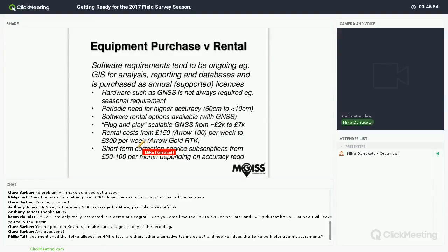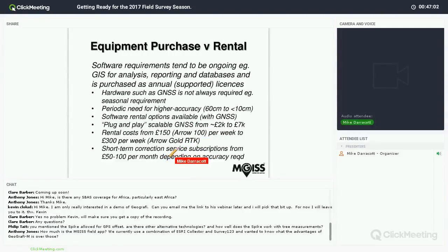I've also just been asked the question about the Spike laser range finder. So Spike is a product that I actually worked quite closely with during its development with Ike GPS, who manufactured the product. And Spike is a product, since its launch in late 2015, we've been working quite closely with in terms of its integration with our own platform in Geography M.